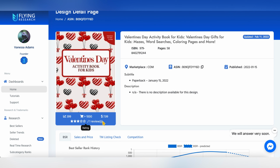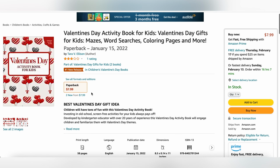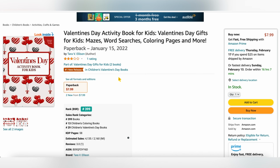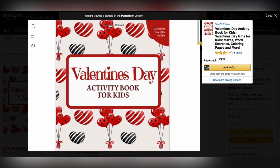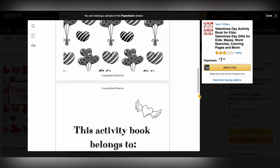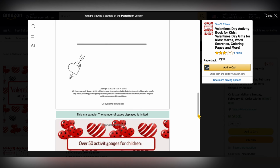Sorry, 3 ratings out of 5, 1 review. Let's take a look at it on Amazon, see what is happening there. And number one new release, Children's Valentine's Day Book 2. And let's take a look inside. Why are they giving just 3 ratings for this book? What is the reason?